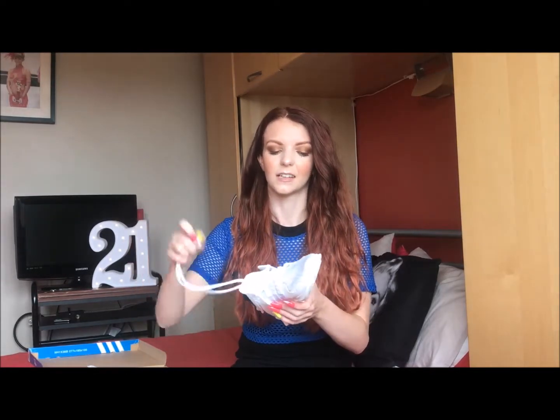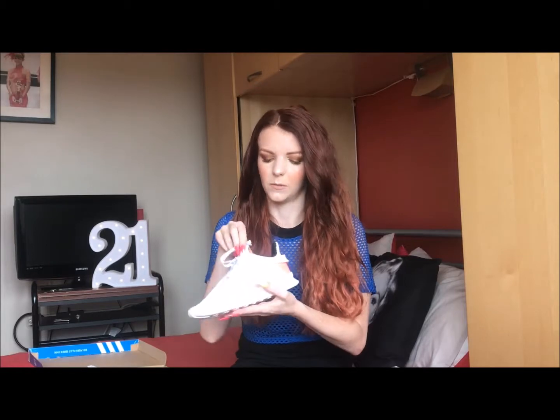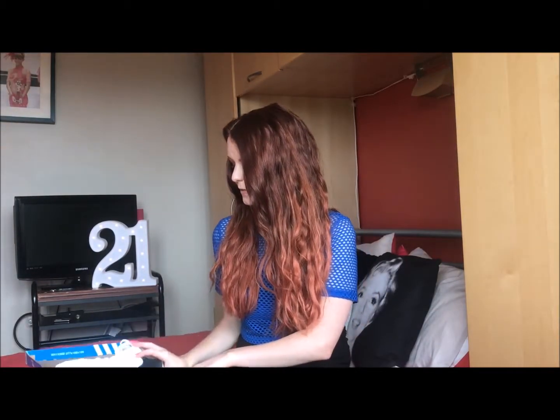And again, like I say, they're really light, so putting them in my suitcase is not going to take up much weight, which is good. So yeah, I really like them. They're super comfy as well. So yeah, I got them, £50. They were a bargain.